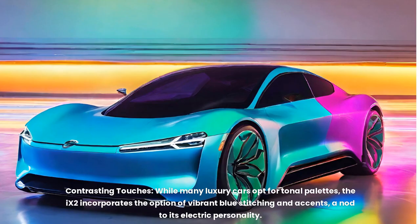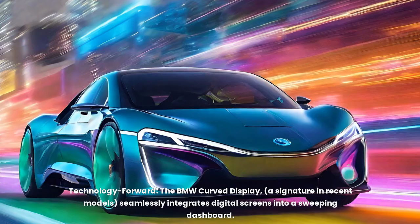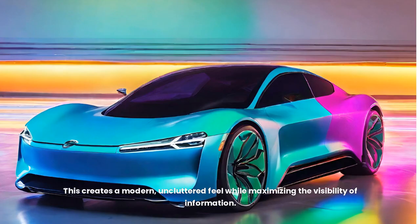Contrasting touches. While many luxury cars opt for tonal palettes, the X2 incorporates the option of vibrant blue stitching and accents, a nod to its electric personality. Technology forward. The BMW curved display, a signature in recent models, seamlessly integrates digital screens into a sweeping dashboard. This creates a modern, uncluttered feel while maximizing the visibility of information.